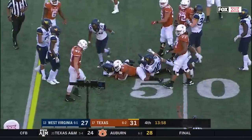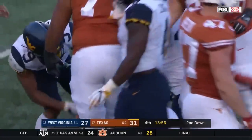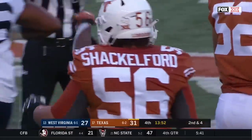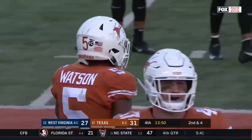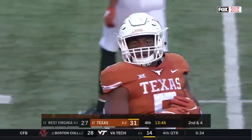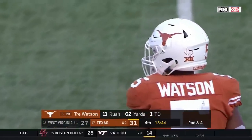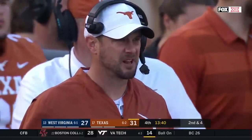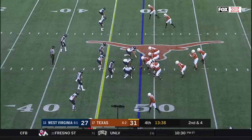And Watson will get inside West Virginia territory. Giovanni Stewart with the tackle, but now you're seeing Tom Herman say to his guys, okay, guys, let's impose our will on the Mountaineers. We're going to run it. And that's his identity. That's what he wants to do. That's the fingerprint of a Tom Herman team.